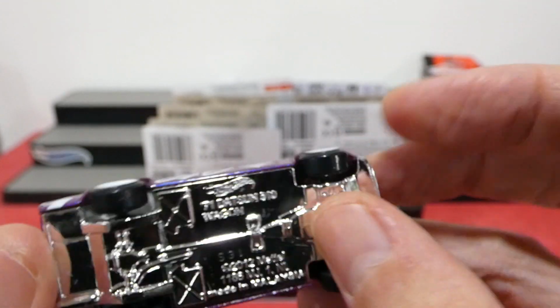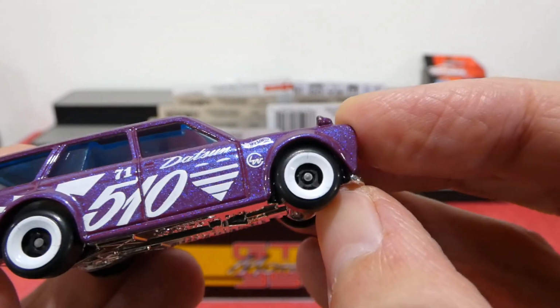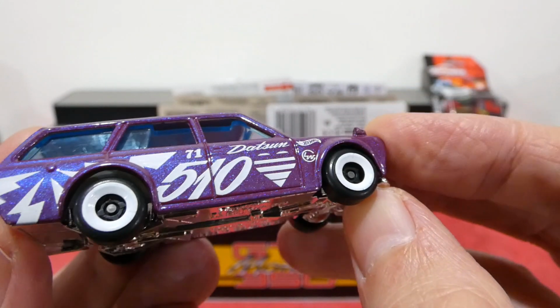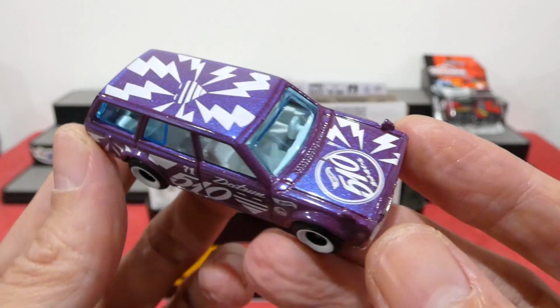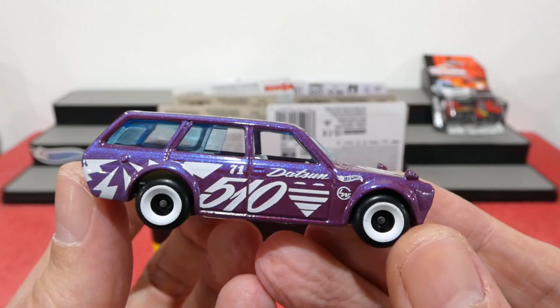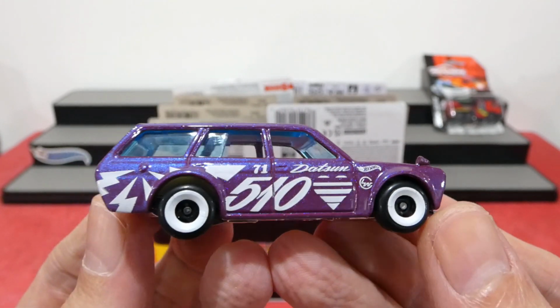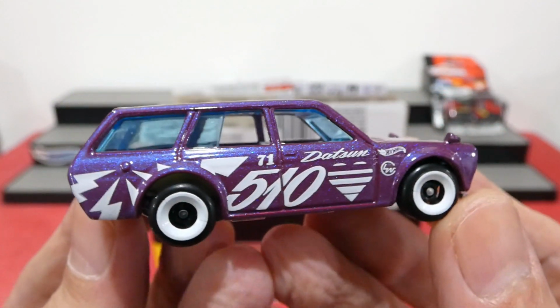They are just plastic, so just double checking in case they were, and I just opened a Super Treasure, but no, this is not the Super Treasure Hunt. I haven't seen a Super Treasure Hunt for this. I did see it on another channel, so I do know what it looks like. It's very similar to this, but yeah, this one's not it. I do like this though, very clean looking.